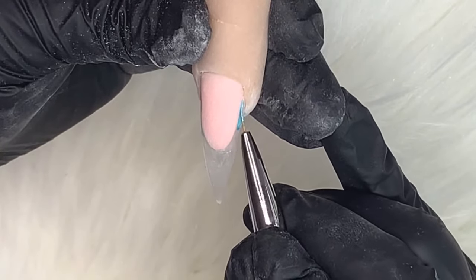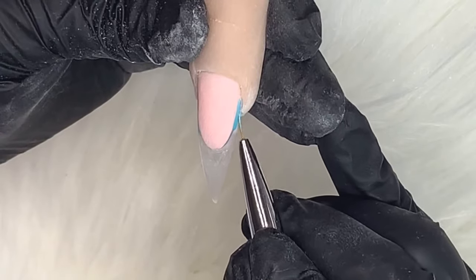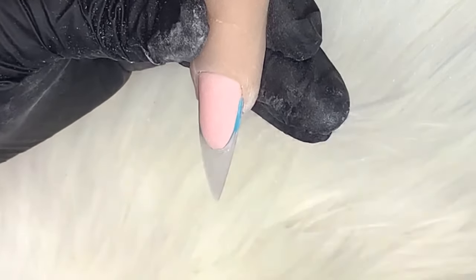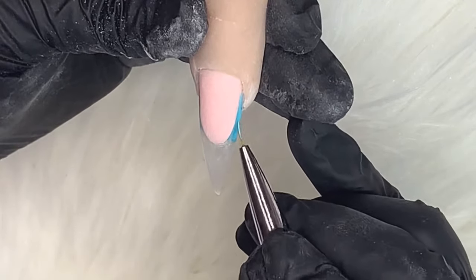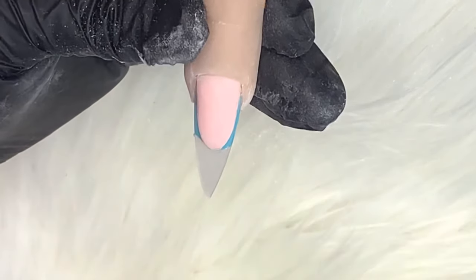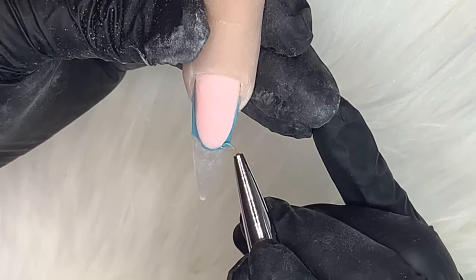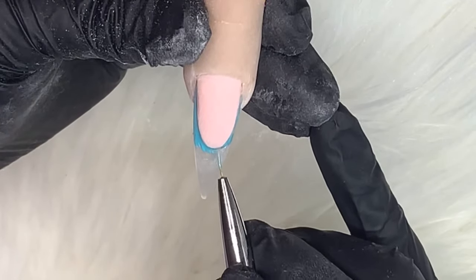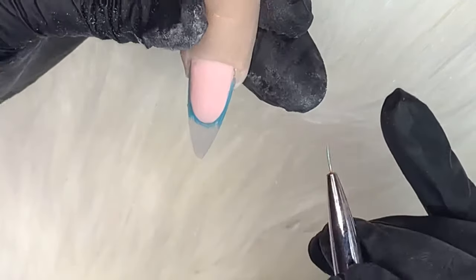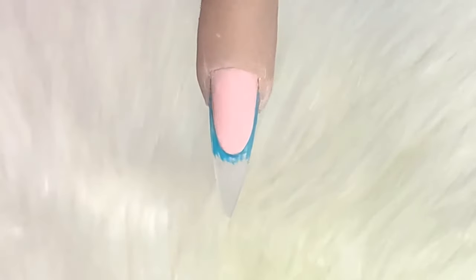So I'm not painting up the wall like you do with the 3D French. I'm painting at the bottom of the smile line, just to give it some definition. That's all. No need to do anything else. Give it a bit of definition, just feather it down a little bit, and then I'll just cure it for 30 seconds in my LED lamp.